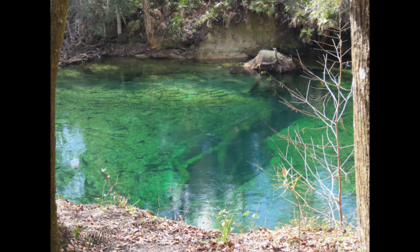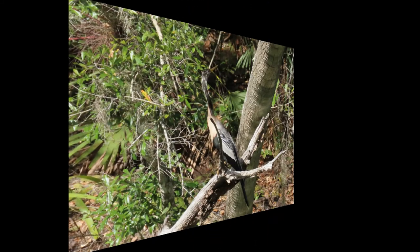And I do recommend you come to this state park for a number of reasons, which I'll go through with you. First of all, it's got the clear blue water, which is very attractive. You can see that blue-green water there in the pictures.